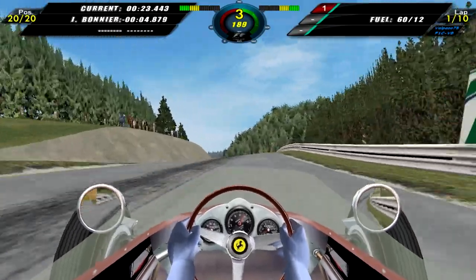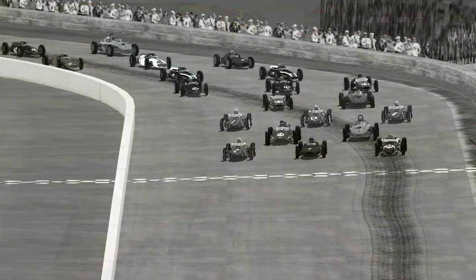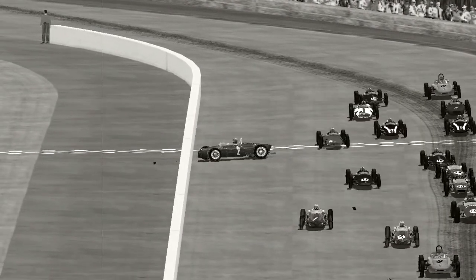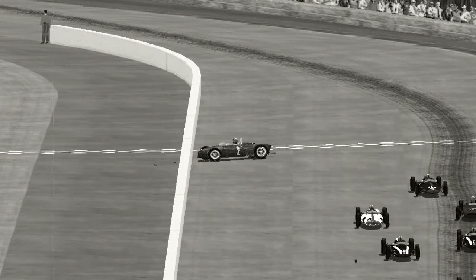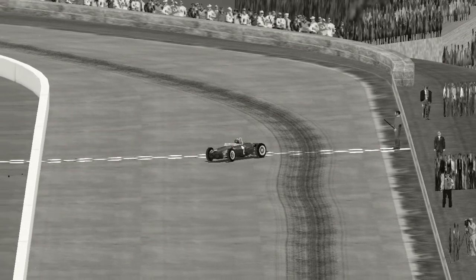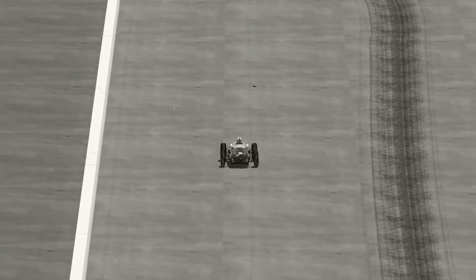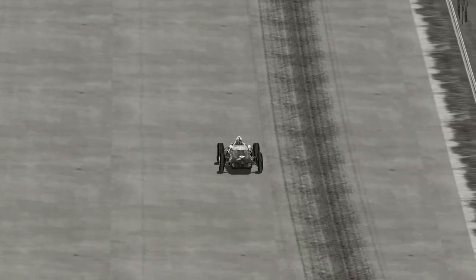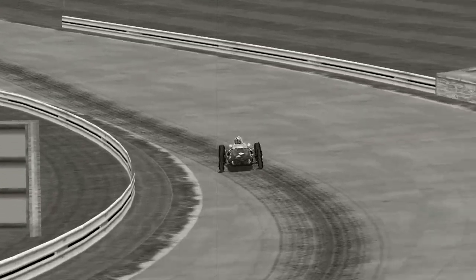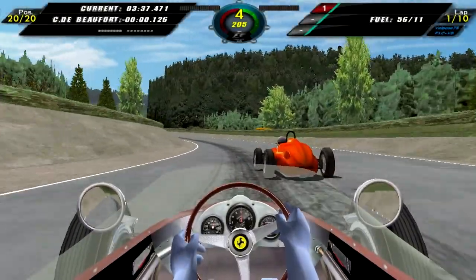I'm about 5 seconds behind Joe Bonnier right now. I'm down in 20th, so that wasn't a very good start, and here is a replay of that. Once again, very slow off the starting line there. Phil Hill crashes into me. I really need to work on my clutch release, because that's not very good. That was a very bad start. In fact, I think this was overall my worst start ever.